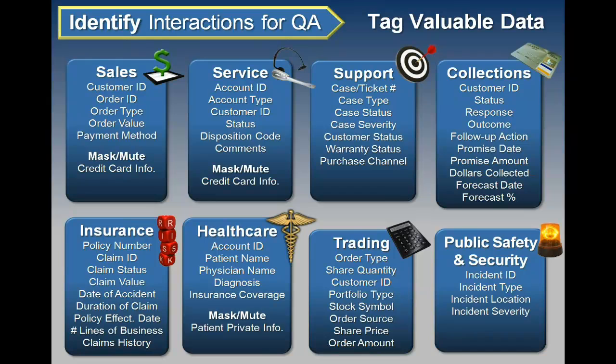In the trading contact centers, we are talking about high volume and high transactions that contain information. It helps quality teams pinpoint with laser-like precision areas that they can focus on, a stock symbol that they can help identify to focus their coaching efforts. And again, last but not the least, public safety and security. This is a big issue in terms of trying to identify certain key fields that are important for the team to identify for improvement or identify for opportunities to coach.